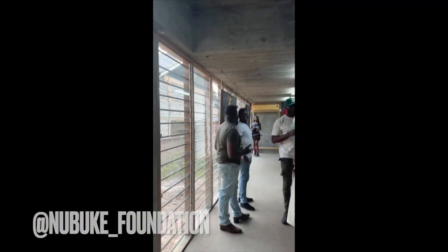My last and final days were just hanging out with Leah. We went to another one of my favorite restaurants, Pomona. And there, I think we spent about 130 cedis total. We didn't spend a lot because we didn't get a lot of food. And then we went to the Nubuke Foundation. Saw some more art.